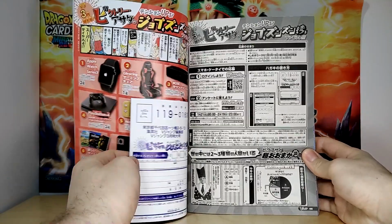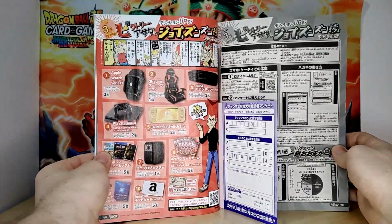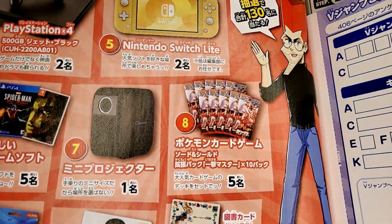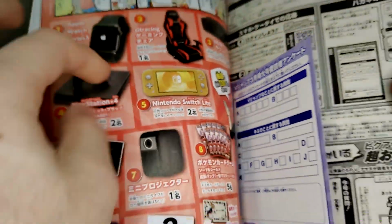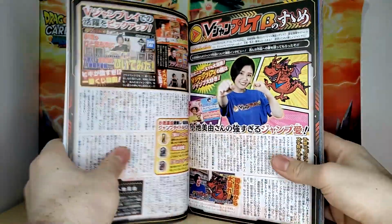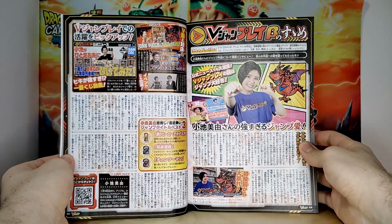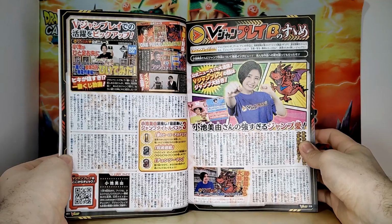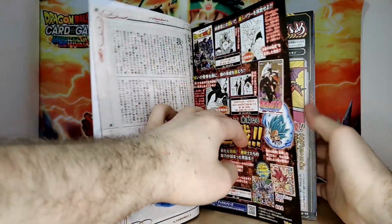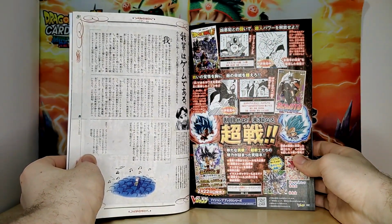Anyways, you can see more information. I believe this is also another thing to get a VJump subscription here. This is a giveaway page talking about some different things you can win from a giveaway. What is that? Oh, those are Pokemon cards. Okay, sorry. I saw that and I didn't recognize the art on the sleeves, and I was very confused. Yo, VJump t-shirt. That's pretty cool. You gotta like it. Different Ichiban Kuji stuff here. This is talking about, I think, some VJump, I don't know, I'm not sure. Also talking about more Dragon Ball Super, just kind of giving a little bit of a promo.